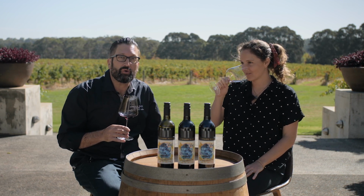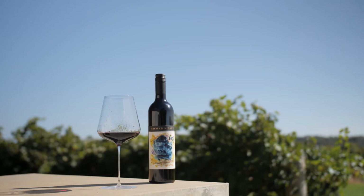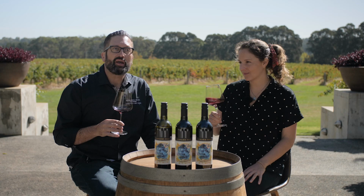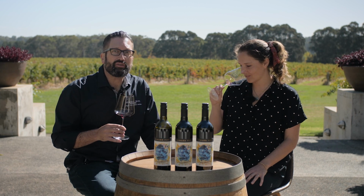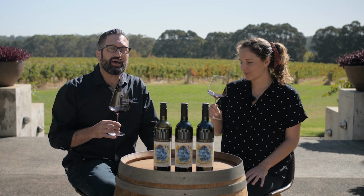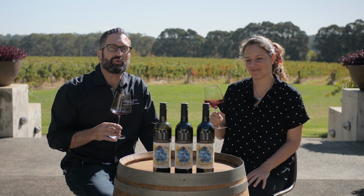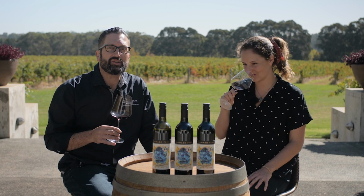I've met a lot of people in my time at Howard Park that have got great respect and sort of reverence for Margaret River Cabernet, West Australian Cabernet. In that context, these wines are really exciting because they're very unique, they're very rare, and they're only going to be available to members of our wine club. Look out for all the information around launching these wines and get your hands on some, and then you can enjoy having something really special that you can treasure with your family and friends over the next years or decades.